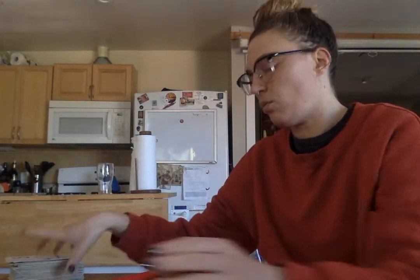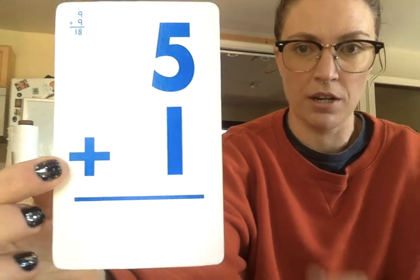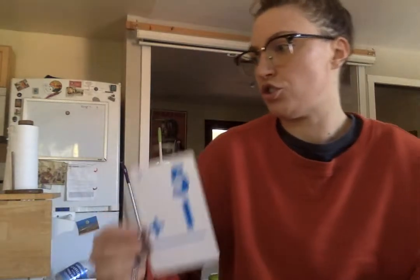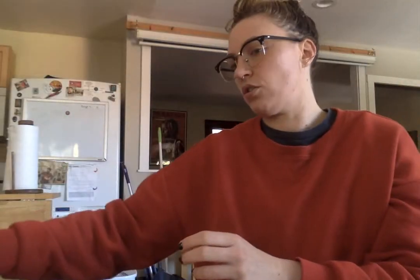Now, before we do double digit addition, what I want to do is a quick little warm up with some single digit addition. So I'm going to pick some cards from my little deck right here, and let's go ahead and do some adding. So the first card that I picked, I want you to do this in your brain, is 5 plus 1. You can choose to add on your fingers. You can add in your brain. All right, take a second. And what was your answer? If your answer was 6, you got it correct.